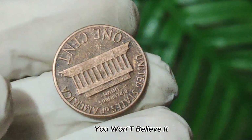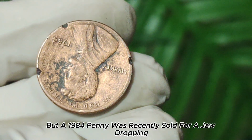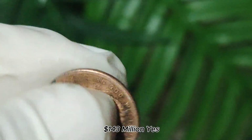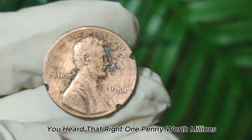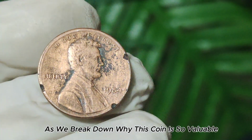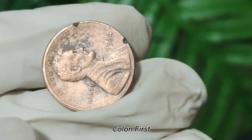You won't believe it, but a 1984 penny was recently sold for a jaw-dropping $143 million. Yes, you heard that right, one penny worth millions. Stick around as we break down why this coin is so valuable and the fascinating history behind it.